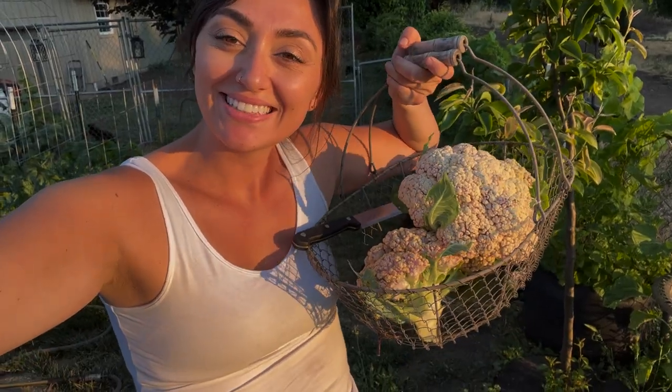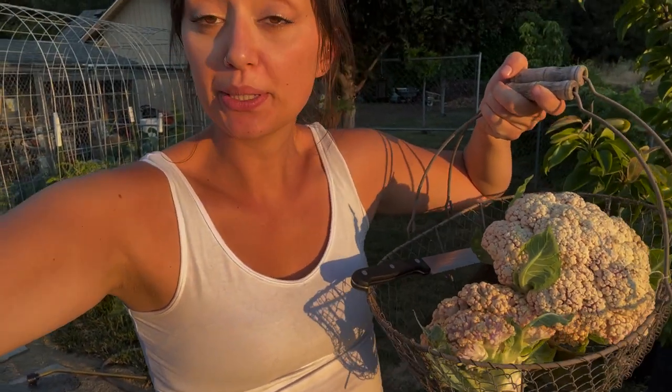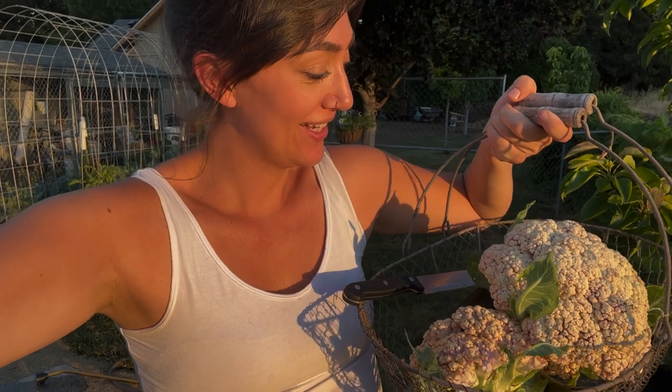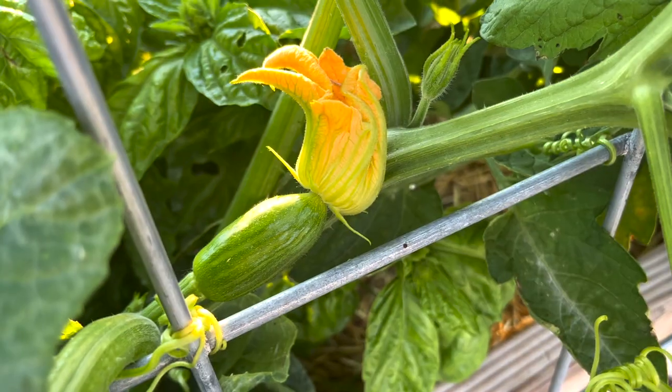I'm gonna take these inside and soak them in some salt water to make sure there's no bugs in there. And then I'm going to ferment them. I'm gonna do a salt ferment.